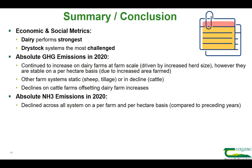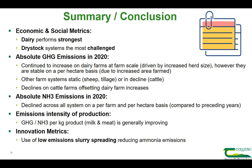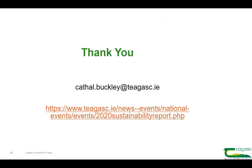When looking at ammonia, we're seeing declines across all systems on a per farm and per hectare basis compared to preceding years. Definitely seen some positive movements when it comes to ammonia. And the emission intensity of production, both on a GHG and ammonia basis, is lower. The product's been produced at a lower ammonia and carbon footprint. And in terms of innovation, we're definitely seeing an increase. We've seen the increased use of low emission slurry spreading, and this is directly driving the reductions in ammonia emissions.